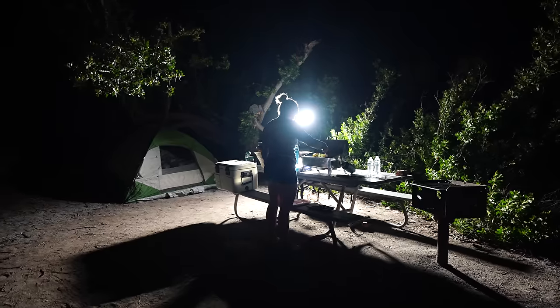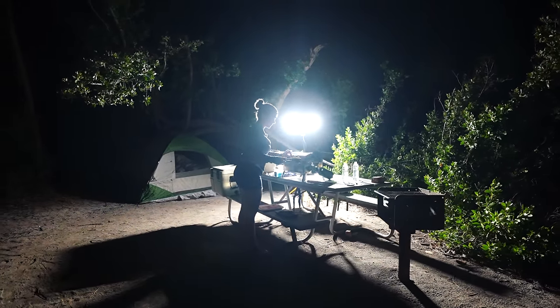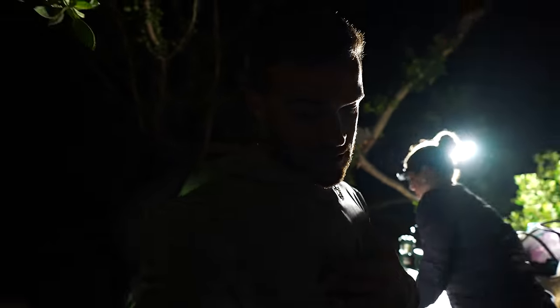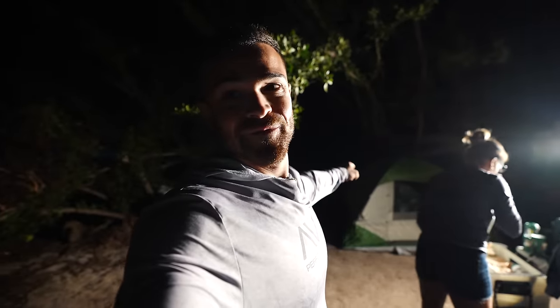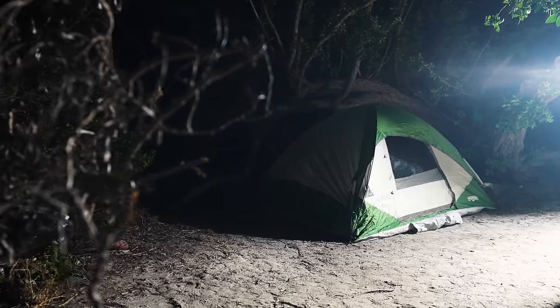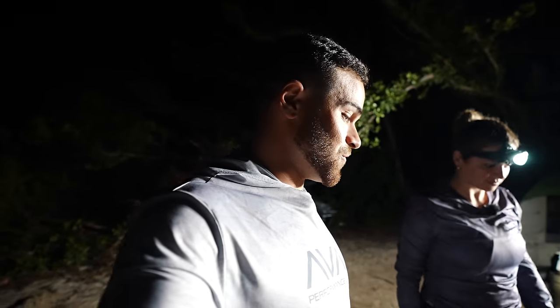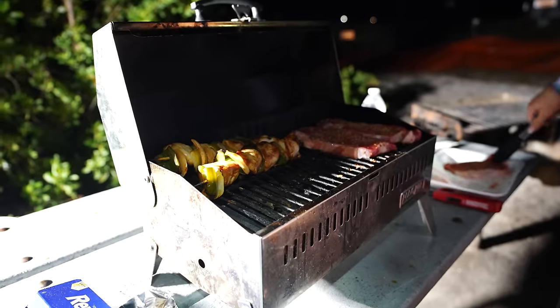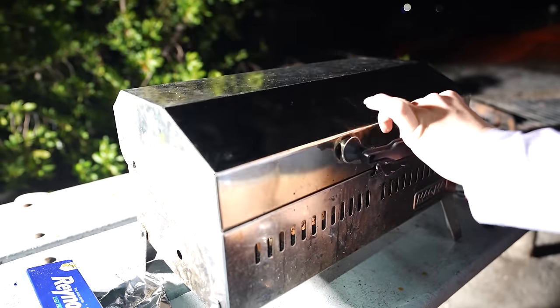Yeah. We officially have our campsite set up here, which I do have to say, these are definitely some five-star accommodations. We got our tent with our brand new air mattress in there, because if you remember our last camping video, we were having some air mattress issues, and we've kind of had a long week so far. So we're gonna throw on some steaks, call it a night, get ready for tomorrow. We're gonna do some fishing.